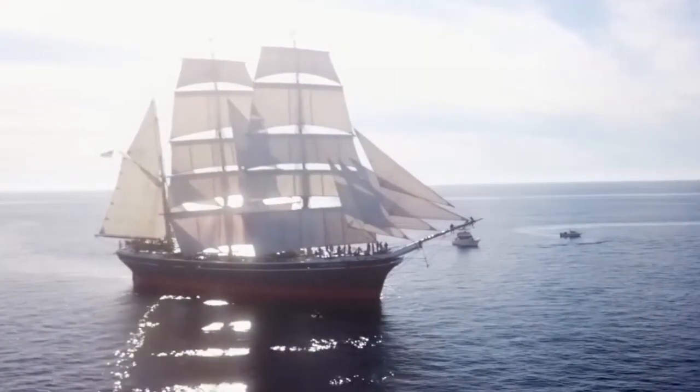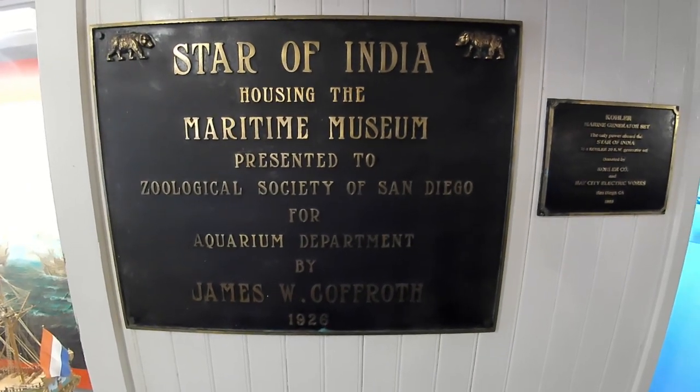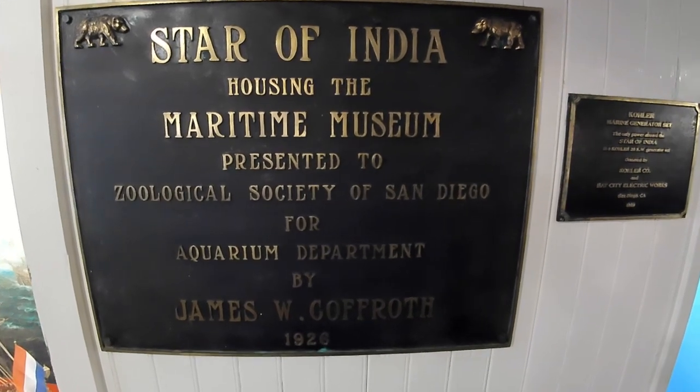A group of amateurs got together and brought her down here to San Diego, and they funded that voyage and they established her here as part of what would be known as the Bayside Aquarium. Now that actually never happened, but at one point the Star of India and this museum was associated with the zoo here in San Diego.